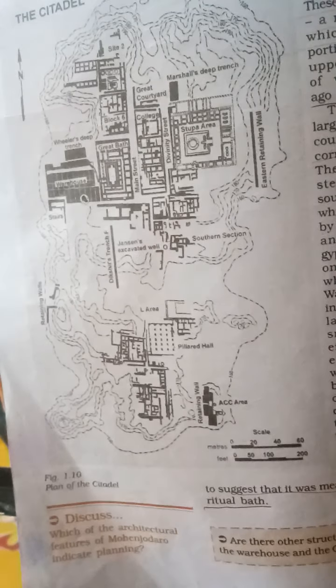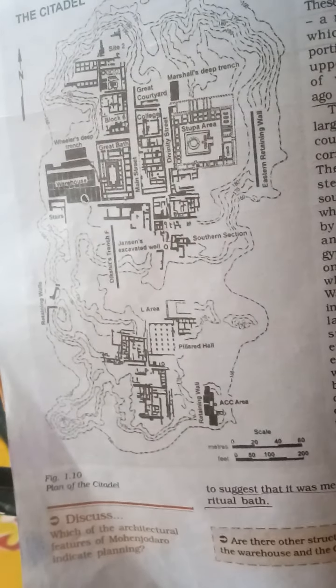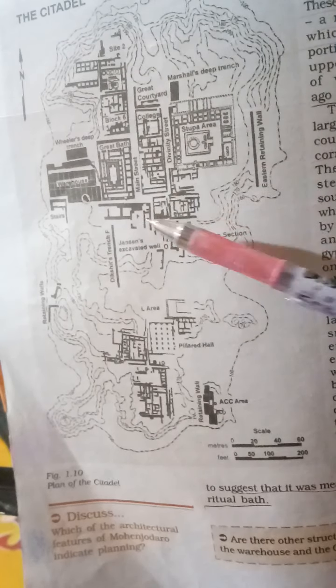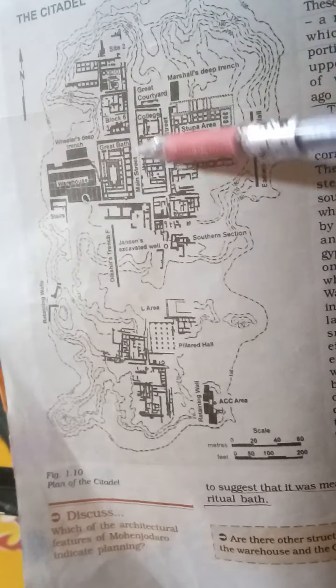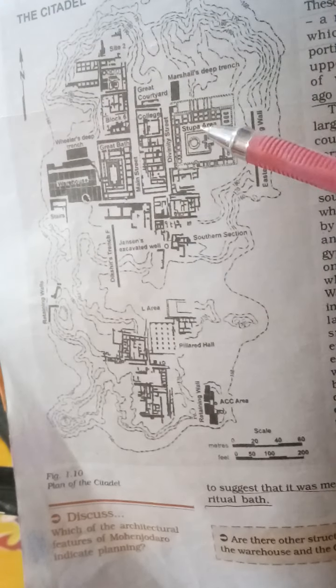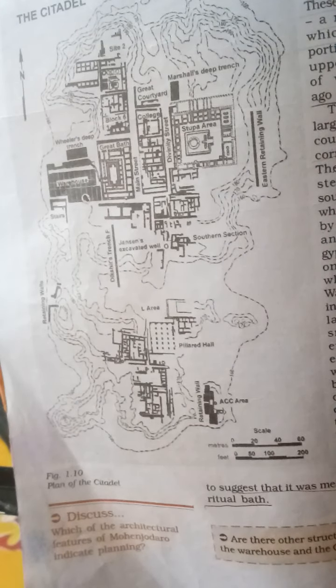As you can see, every area has its own corridors and walls, and there is an abundant supply of fresh water. Every outlet is connected with the main drains of the main streets, and the streets intersected at right angles to avoid accidents. You can also see the buildings were in a grid pattern. So we are very clear that the structural design of the urban center was planned and then executed.